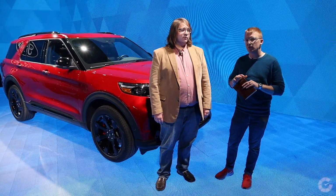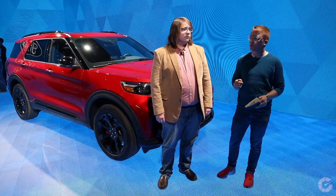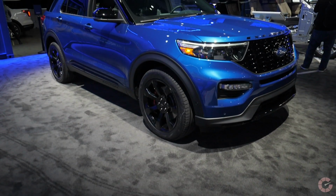So the 2020 Ford Explorer looks very similar to the previous generation. Underneath, it's almost completely different. The last one was based on a front-wheel drive platform shared with the Taurus. This one is more closely related to the Mustang. So what is unique about this?